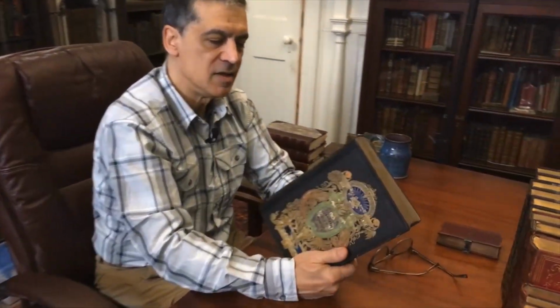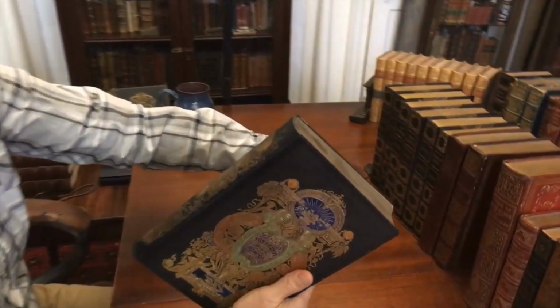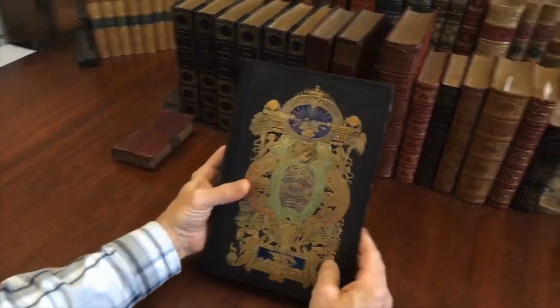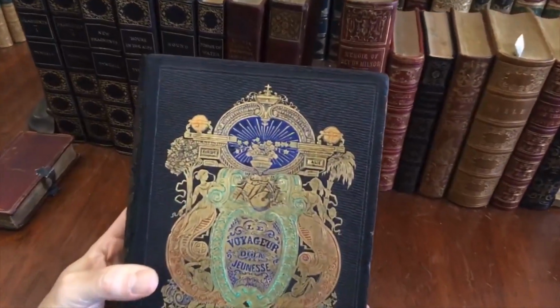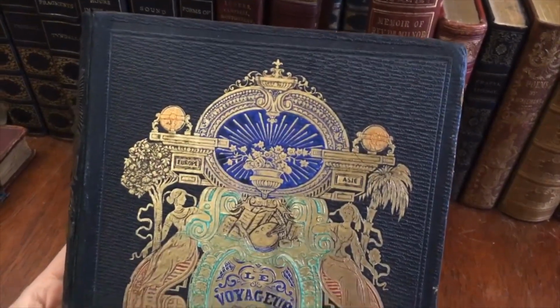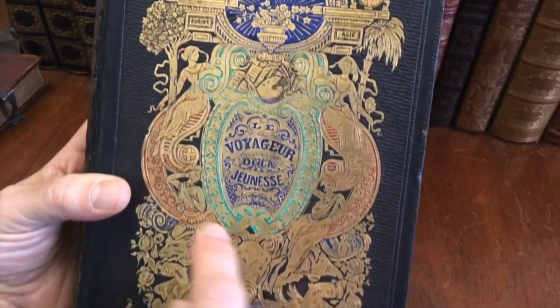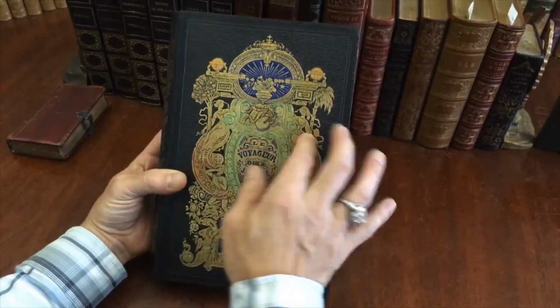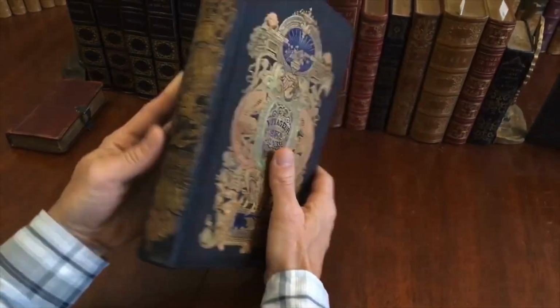Let's now take a look at this beautiful 19th century book here. It is a really lovely book. Look at the front cover here. My goodness, look at this. It's really fantastic. I mean, it's allegorical. It's got figures representing the continents.